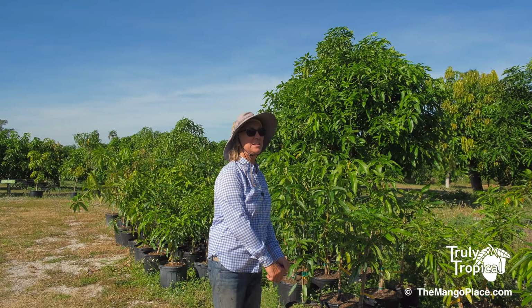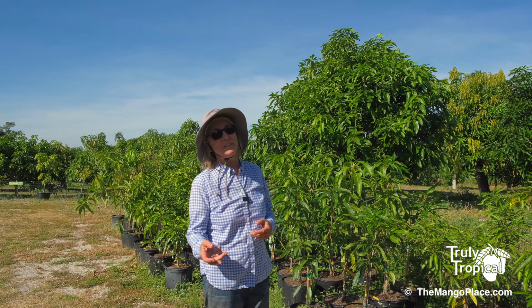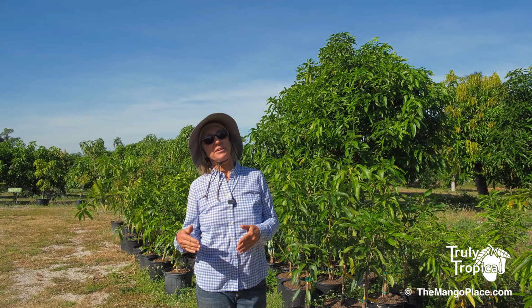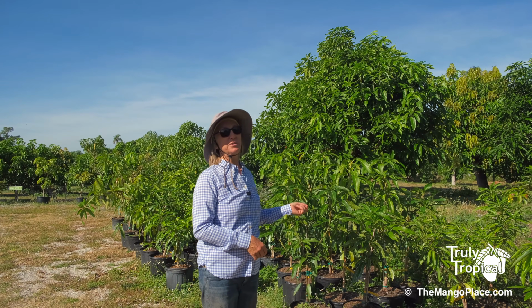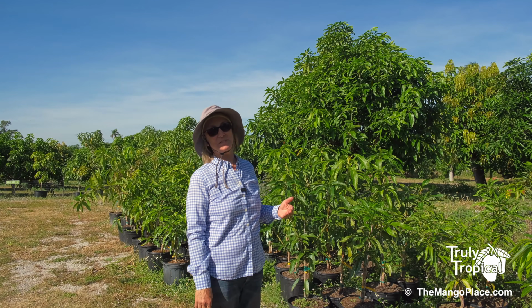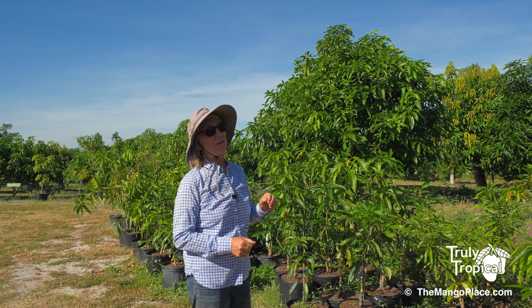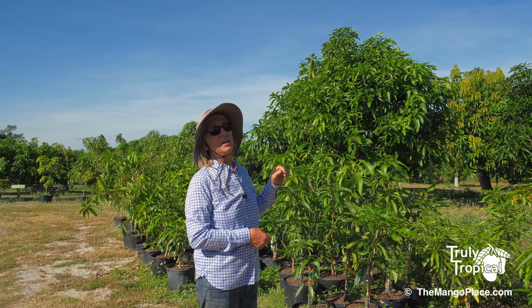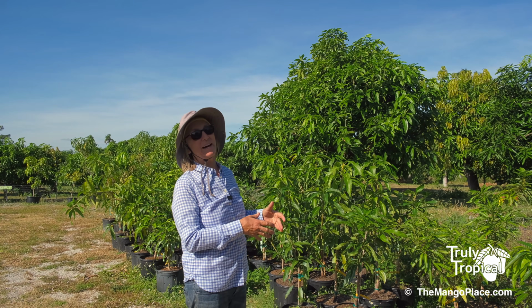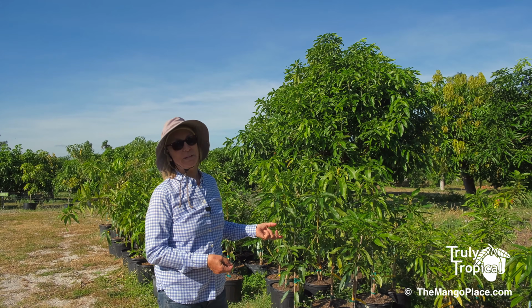So we're getting close to the end of November, and people are thinking maybe Thanksgiving, Christmas. A lot of people are not thinking mango trees, and it's actually a really good time of year to consider buying a mango tree and planting it. Of course, you can buy other tropical fruit trees also. There's a big benefit to planting this time of year. Basically, the environment is not as harsh as it is in the summer, so you don't have to water the plant as often.